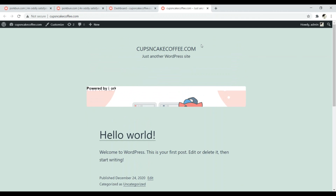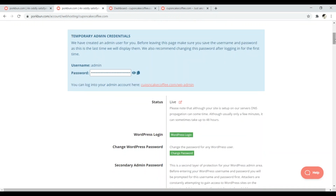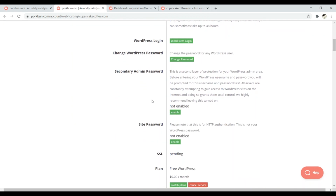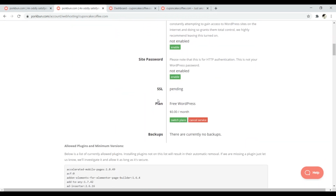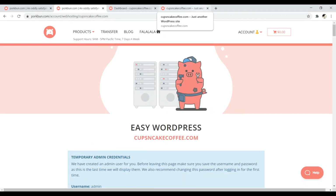Okay, so if you want to register a domain name with Porkbun, this is literally that simple. About just like, all right, launch the free website. There you go. Okay, so now status is live, site password, SSL, pending, plan, backups. Really impressive. Okay, that was super duper simple and easy.